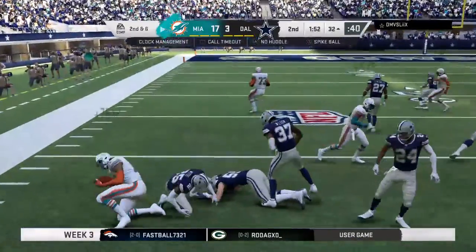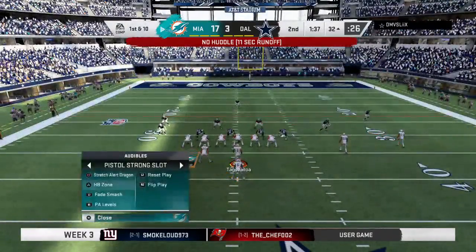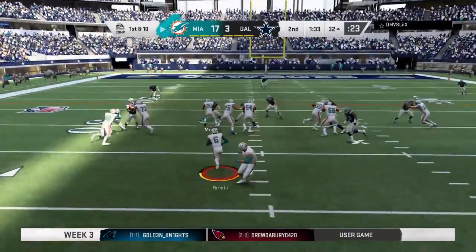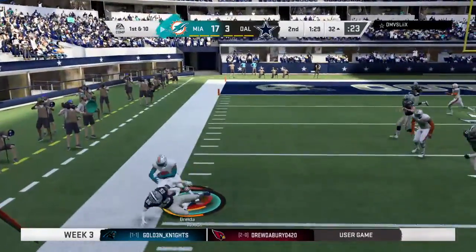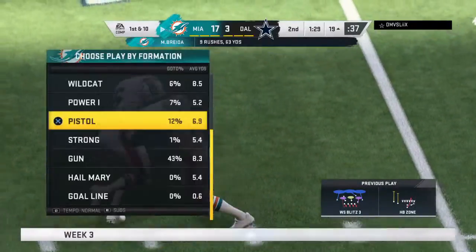And he gets this inside the 35-yard line. Give him 12 yards there, and the Dolphins have a first down. From the 32 now, here's 1st and 10. They run with Breida. A Miami first down on the 14-yard pickup.